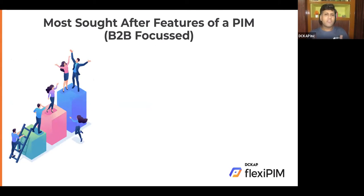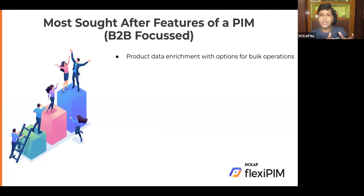So I would like to give you a quick insight in terms of some of the most sought after features of a PIM. And I've come up with this list based on the feedback that I've got from customers and based on research that I've done online. So the first one is the product data enrichment. This is the key reason on why you would be on a PIM, right? So making sure that you're able to enrich your product information and do bulk operations. Maybe within an ERP, it could be limited. You could enrich that within a PIM.